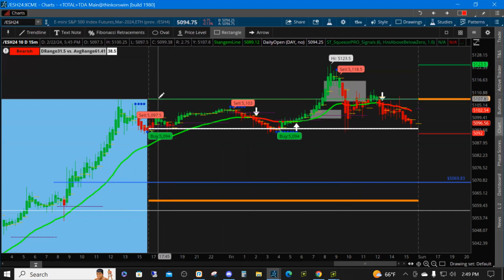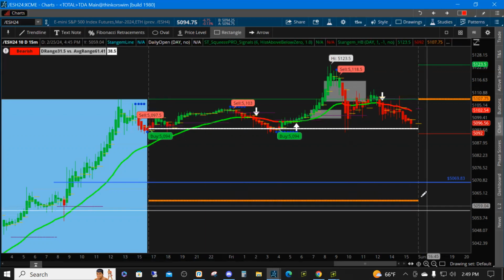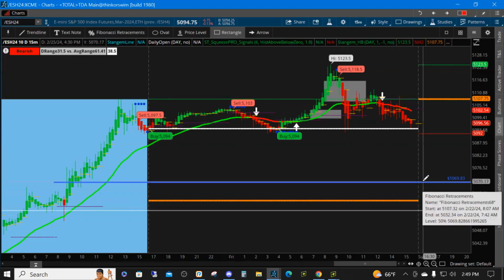The high couldn't hold. How do I know that? Because we went above it, we went below it, and we're retesting, and they can't hold. If this high doesn't hold, we're headed to here. Half back, 50 to 50.